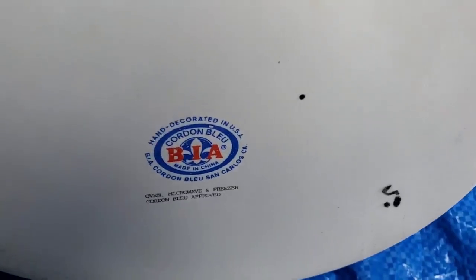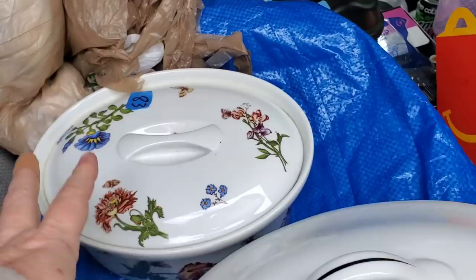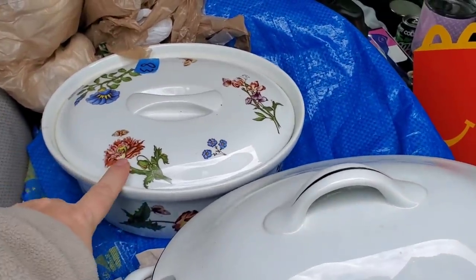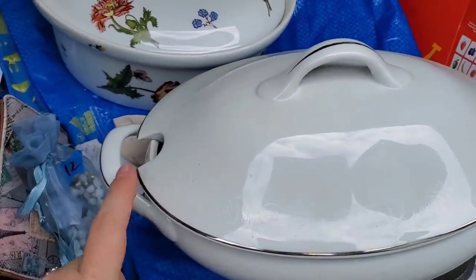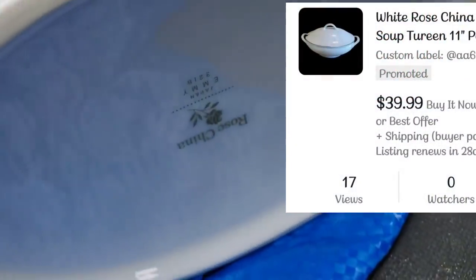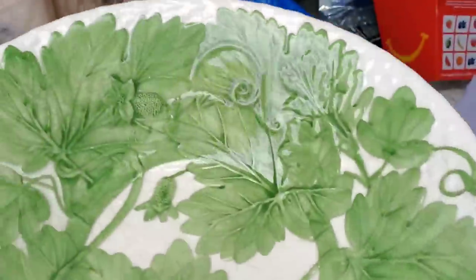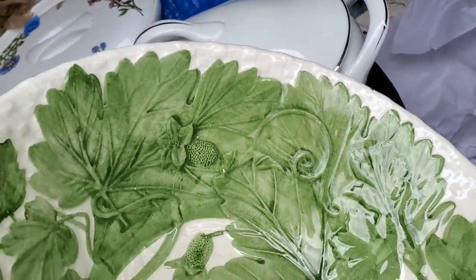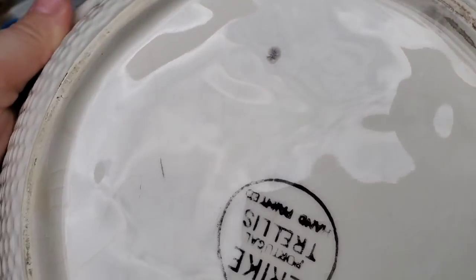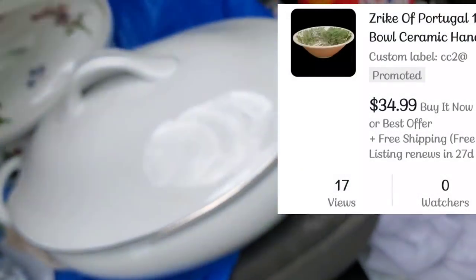This one is cordon bleu. It's really pretty with the butterflies there, like a covered casserole. And I think I can get like $40 for that. This is an oval soup tureen. This one is by Rose China. The pattern is Emmy. I am not sure on that one. And then this bowl is kind of cool. It's basket weave on the outside, and then it's got the leaves. This one is Zariki Trellis and from Portugal.